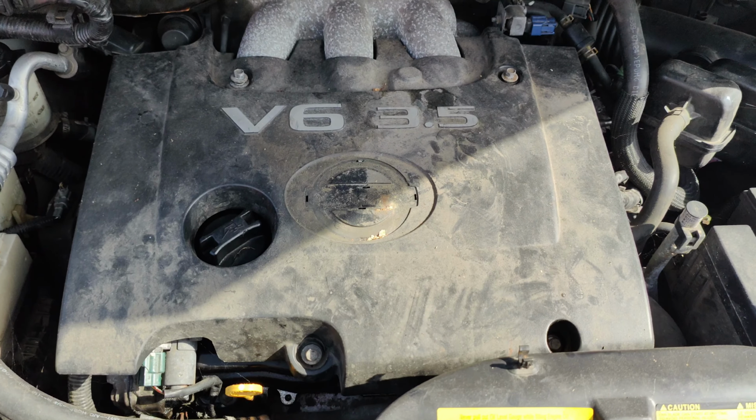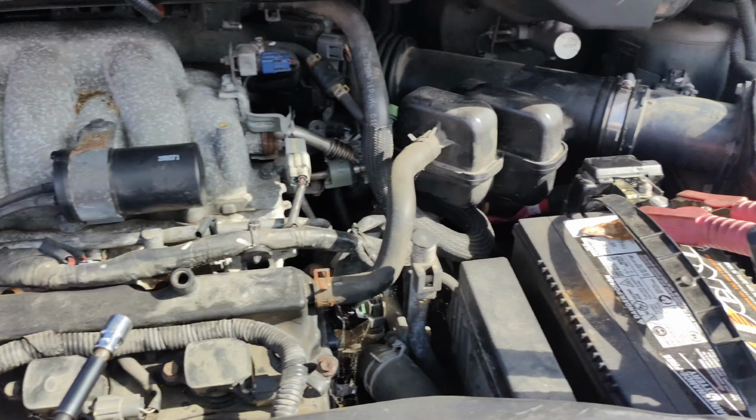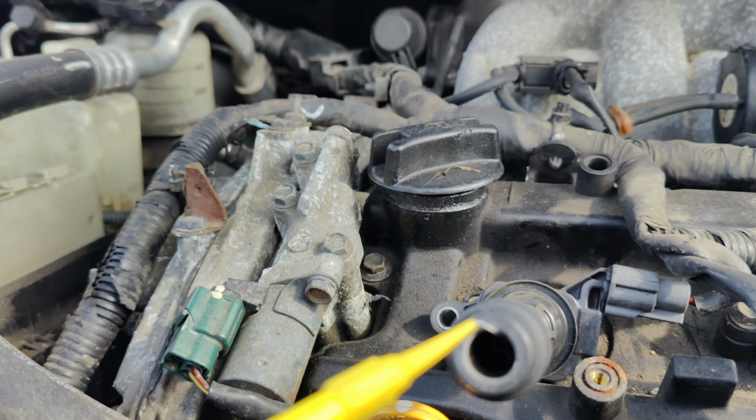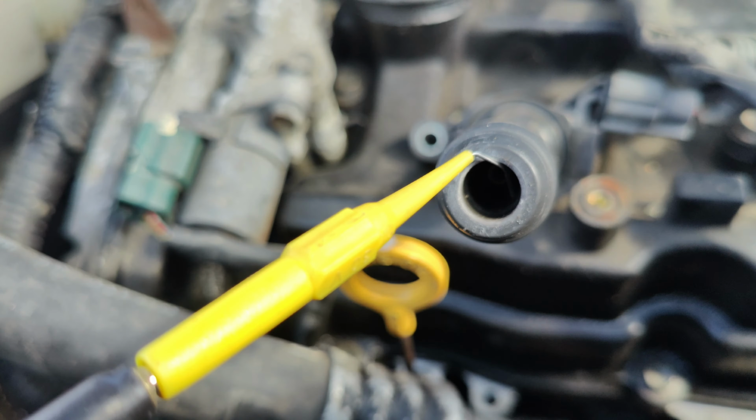See if we got spark. You guys, got my test light on ground right there. Got it coming over here. I have this coil lifted up. We're gonna see if it sparks. Hopefully, this will pick it up.